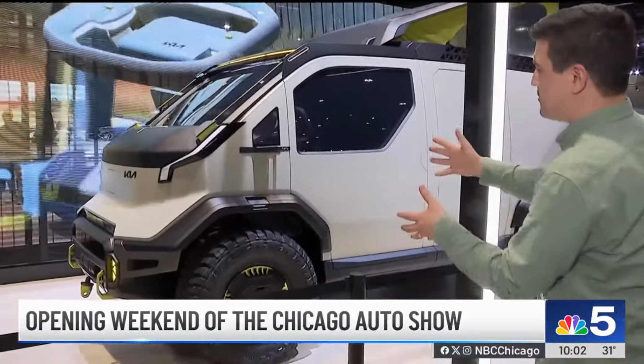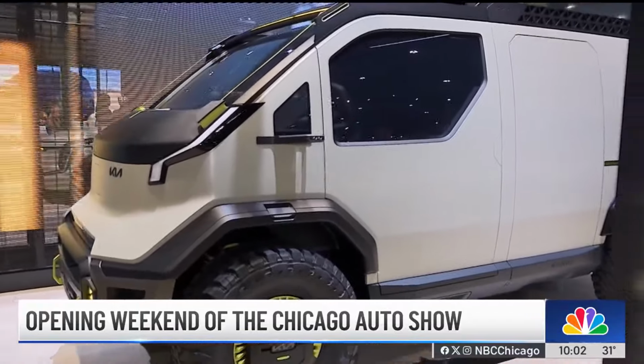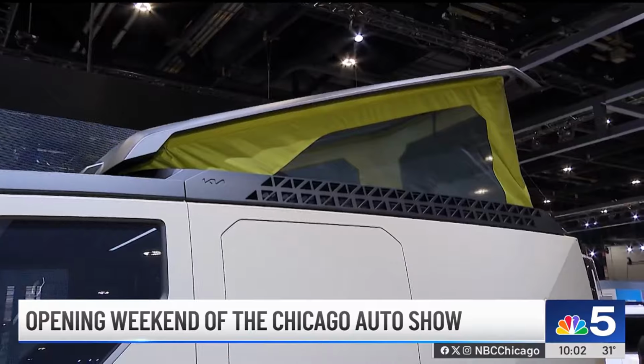They've also got a whole line of concept cars, futuristic vehicles like this one, the Kia Weekender. It's an all-electric camper van, a recreational vehicle that you can take out into nature, sleep outdoors. Up here, they've even got an attachment camper on the top, all of it electric. Vehicles like this, not necessarily in production yet, but a sign of the future. Everybody's going to be electric sometime in the future, so you might as well come out and see what it's going to take to get there.